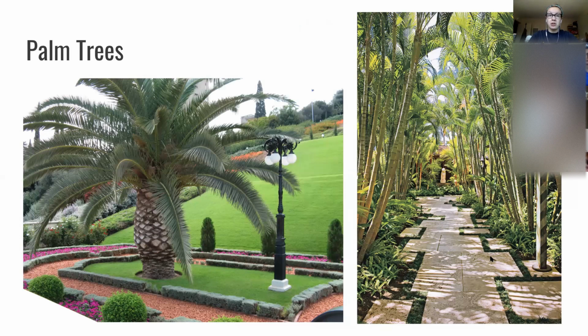So people can put these in their garden, and this one's in a botanical garden. And you see this short little stubby guy, and here's some long tall guys, but there's tons of different varieties of palm trees that people have out.